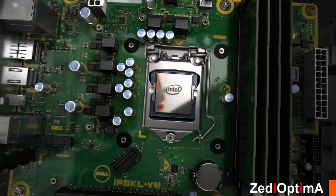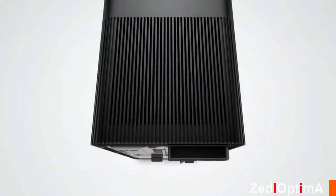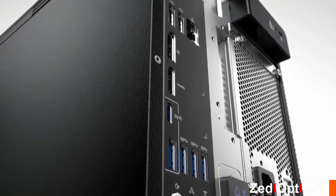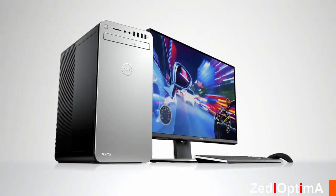The latest Intel processors power every project. Advanced 3 heat pipe cooling keeps your desktop cool and quiet as a whisper, even under the most intensive loads. Pair it with Dell accessories to complete your system. The Dell XPS Tower Special Edition doesn't meet expectations, it surpasses them.